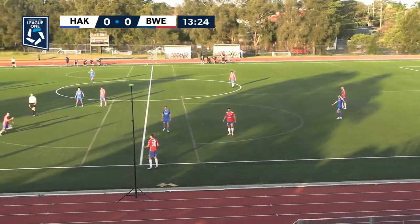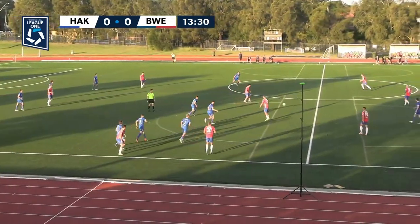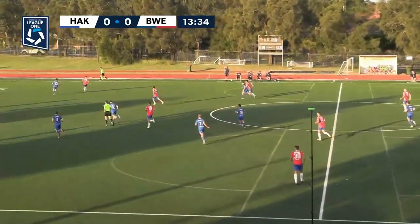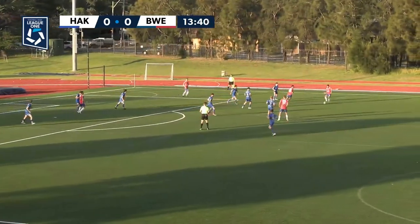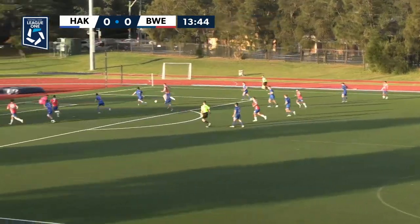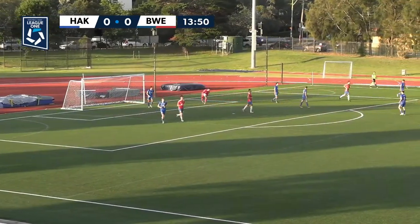Georgie Milic has the ball on the halfway line, looking for options. He's gone down the line. And they've gone for a switch straight across there. Samuel Galloway laid the ball out to Manuel Gonzalez. Turns it back, comes across. Cuts it inside, it goes back. Shot on target. Saved there by Nicholas Lowe.